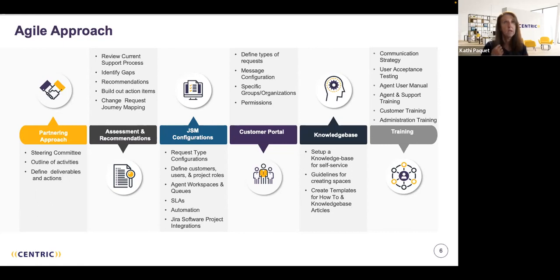And then for the training piece of it, we actually developed our communication strategy because this is going to be a change. And so we had to work on communicating to the organization as a whole, to the users, which we're calling customers, and to those service agents that are at the service desk. So we did a lot of user acceptance testing, developed a user manual, and did training on the agent level, the customer level, and also how to administrate the JSM tools. So if they have changes to their SLAs or want to add different SLAs or create additional queues.